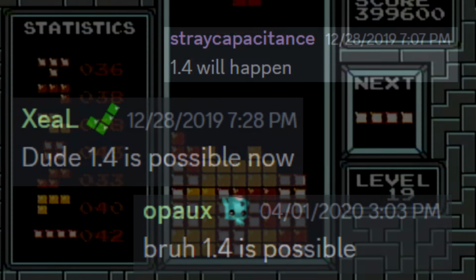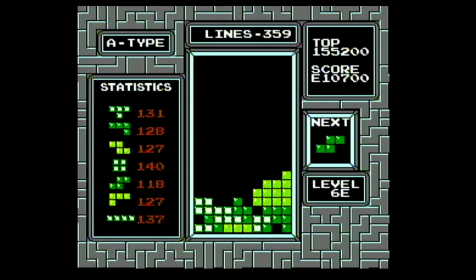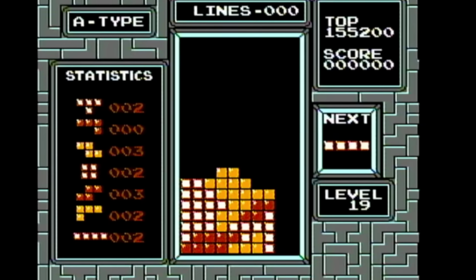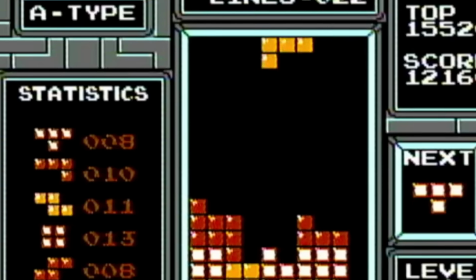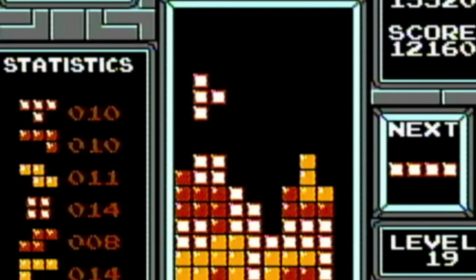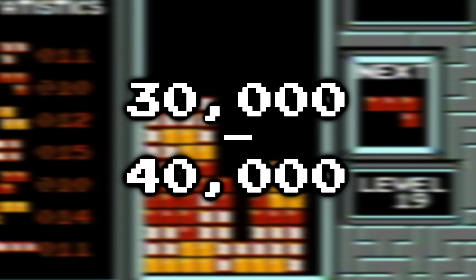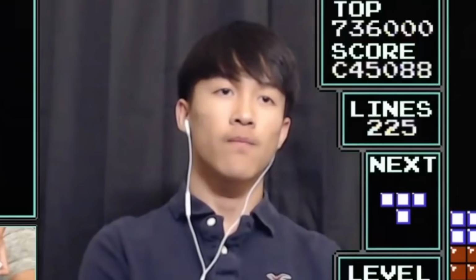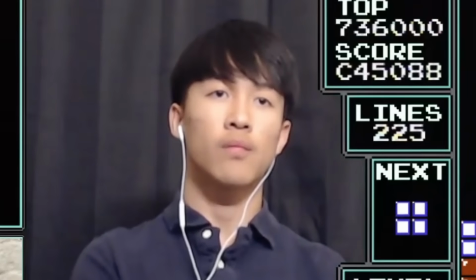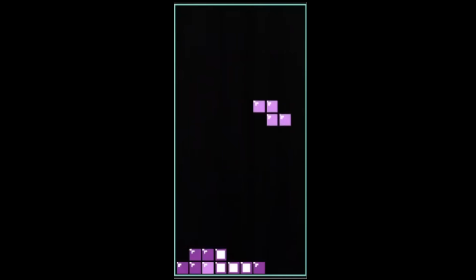Joseph had to maximize points everywhere, both before and during the kill screen. For one thing, he decided to start on level 19 rather than 18. That meant the pieces fell faster, but it also allowed him to rack up more points, potentially 30 to 40,000 more than starting on level 18. And Joseph needed every point he could get. He couldn't afford to burn lines. He had to nearly exclusively go for Tetrises to maximize points.